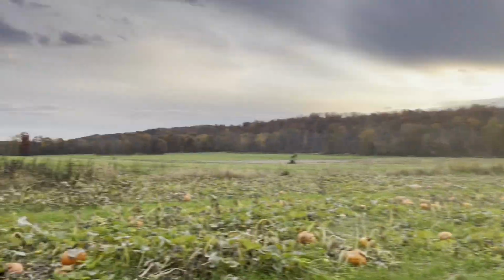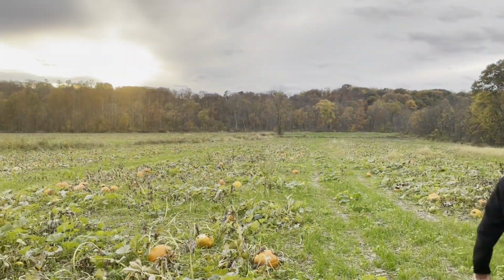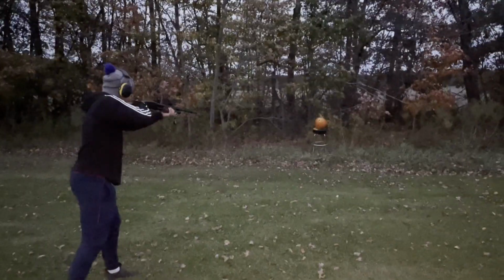We're in the middle of nowhere. This is just a whole field of pumpkins. We have no idea. We don't know any of these people. We're just here. They're donating them to us. Here it is. Yes, sir. All right, let's go. No more pumpkin.